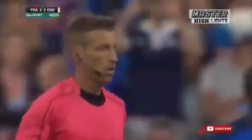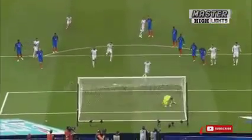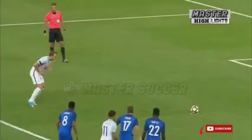Well, it's a clever penalty. Harry Kane knows that Lloris has seen him take penalties time and time again. He normally goes into one of the corners. This time he said, no, my clubmate knows where I'm going, down the centre. Very rarely does he do that, go down the centre. I think that's a really clever penalty.